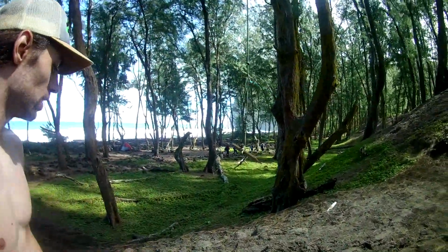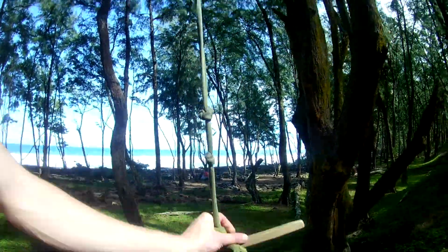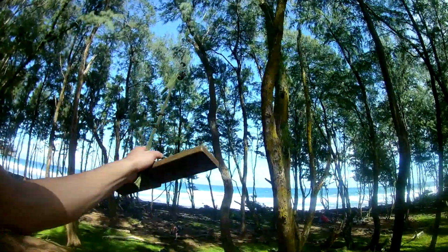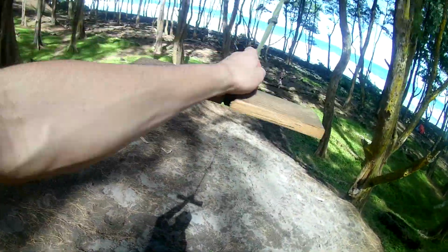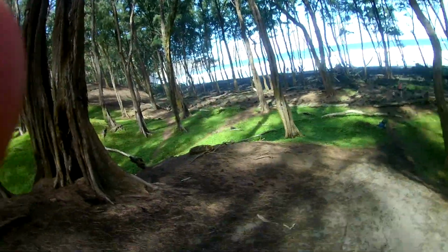These rope swings are everywhere. So this one looks like a pretty decent one. My plan is, there's this big old square up there. I'm gonna try to jump from here up onto this thing and swing, all while holding this camera. So I don't know what the view is gonna look like because I'm holding it. But here it goes.